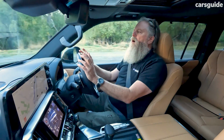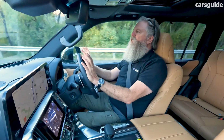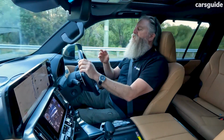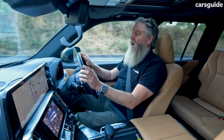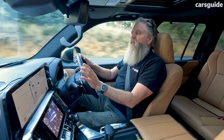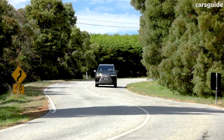It doesn't matter whether you buy the petrol or diesel in the LX, because what you're buying is a really smooth, refined driveline. That's especially true of the petrol, which is silky smooth, makes a pretty good noise, and it's powerful. It's actually quite fast for a vehicle of this size. Gets your attention. The diesel is good too. It's a sophisticated diesel and it is more efficient.